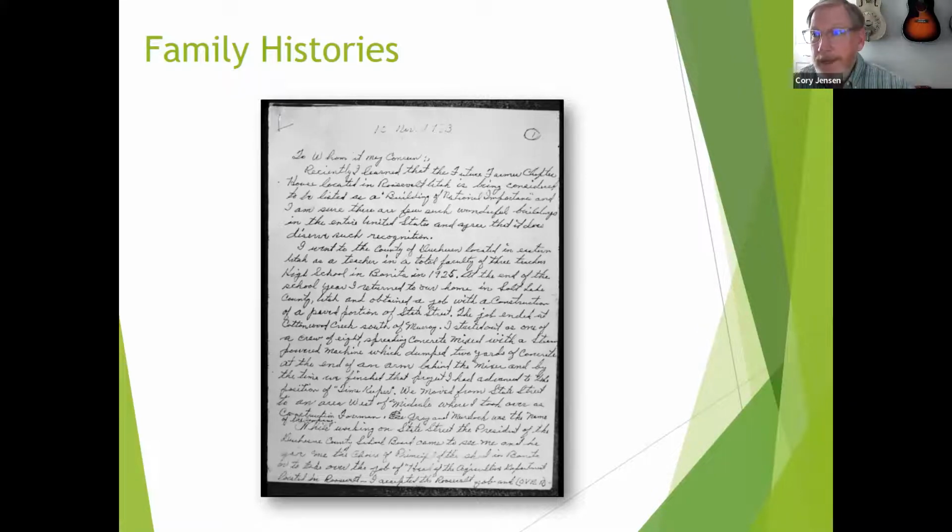But there are resources, like I said, on sites like FamilySearch and Ancestry, where you may find copies of family histories that people have had and uploaded there. There are sources available like the church history libraries, and BYU has resources that they've collected over the years. And I'm sure the University of Utah does as well.